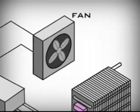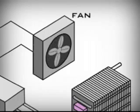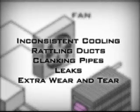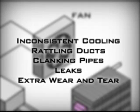When the fan cycles, however, the system pressure can swing wildly. This stresses the system and often results in inconsistent cooling, rattling ducts, clanking pipes. It can even lead to leaks. Fan cycling also puts a lot of unnecessary wear and tear on the condenser fan motor and compressor.